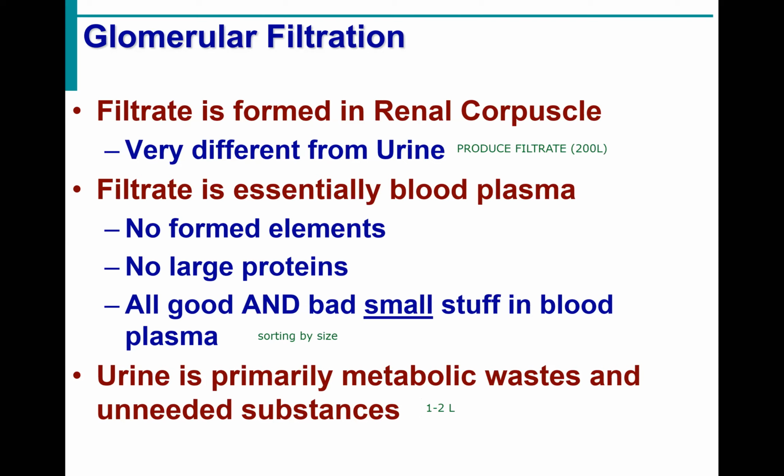Because remember, when it leaves the nephron, that filtrate enters into the collecting duct. And remember, as we talked about, the collecting duct has those principal cells, has those intercalated cells that are still capable of processing it. There's still going to be some fine tuning that takes place there. So it isn't until it leaves the collecting duct, is expressed out the papillae into the minor calyx, and once it reaches the minor calyx, then it is urine.